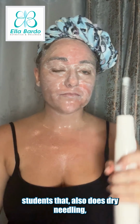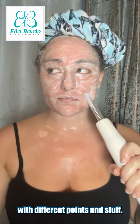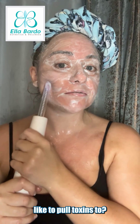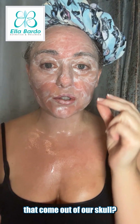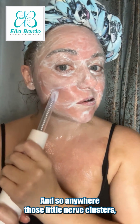I work with one of my physical therapist students that also does dry needling, and he was so kind to give me a book, the acupuncture book. And then we were playing with different points and stuff. It's interesting because there are certain places on the face that always get huge knots in them, right? And I'm like, what are those? So eventually I finally looked it up. And where these knots like to pull toxins to are these little holes that come out of our skull. Well, they're holes in our skull for nerves to come out of. And anywhere those little nerve spots, there's one right here.